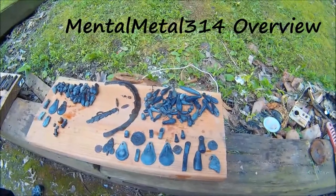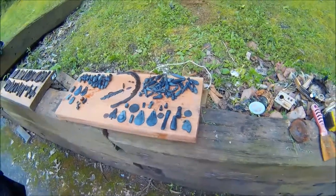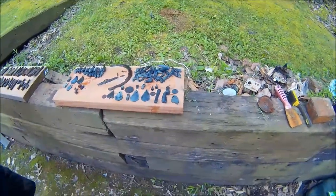Serious weapons cache. And we left a lot there. So here's, before we go to the weapons cache, let's go over what we found today.